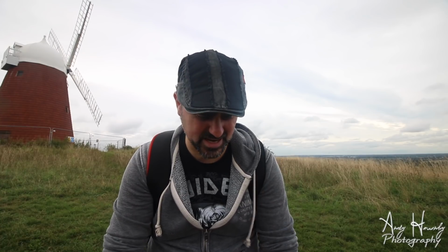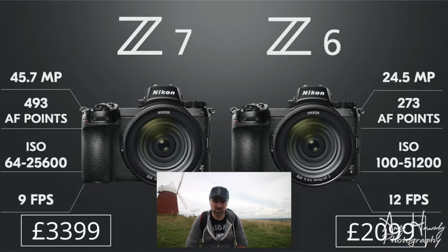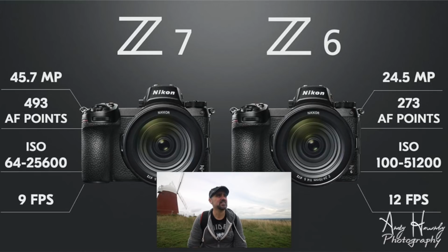And I say this because the Nikon Z6 and Z7, they're pitched up against the A7 III and A7 R3 in all aspects, with regards to ISO, with regards to megapixels, all that kind of stuff. That's what they're kind of pitching up against. And even price, although the Z7 I think is slightly more expensive than the A7 R3, that's what they're pitching up against.